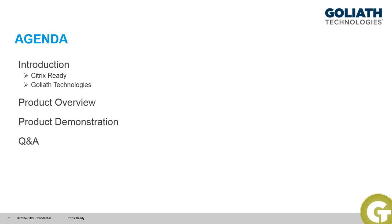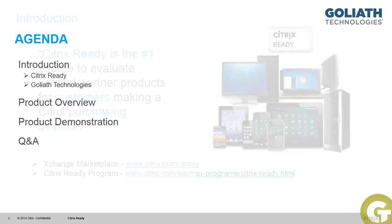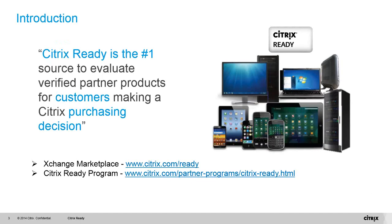To introduce Citrix Ready, Citrix Ready is an end-to-end technology partner program that showcases and recommends third-party products, solutions, and services that demonstrate compatibility with Citrix products. Customers can quickly and easily find solutions recommended by Citrix in the Citrix Ready Exchange Marketplace by navigating to citrix.com/ready. For more information on the Citrix Ready program, you can navigate to citrix.com/partnerprograms/citrixready.